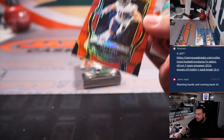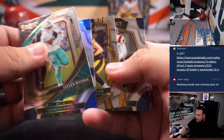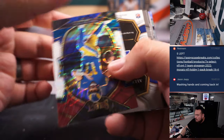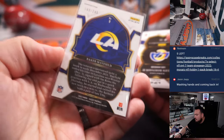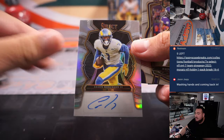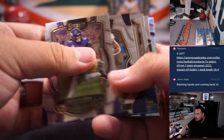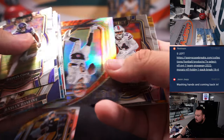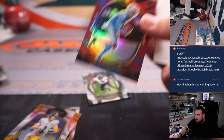Cole Kmet. We have a Baker Mayfield. And then Allen Robinson to 99 for the Rams. Going to Robert Runkle. Jameson Williams.